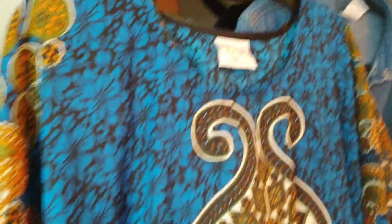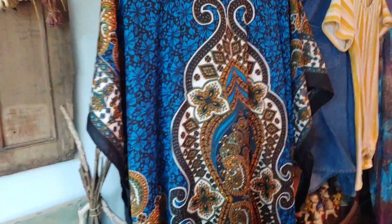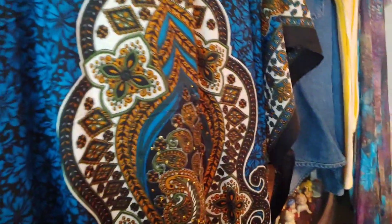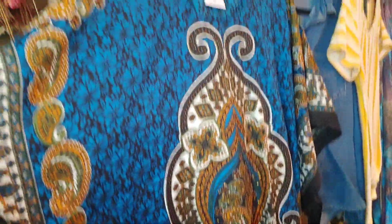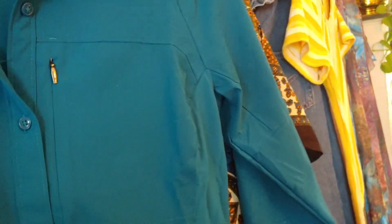Got a couple of these shift dresses, or muumuus some people call them, or kaftans. Just very comfortable. Something to wear around the house. Colorful and beautiful. Really goes with our aesthetic at Antiques at Gresham Lake. We really do have that kind of aesthetic.